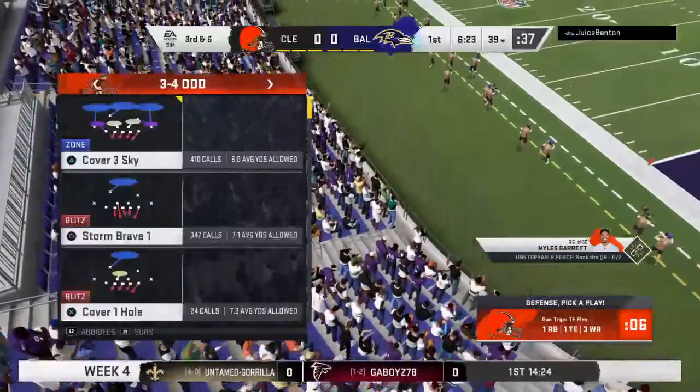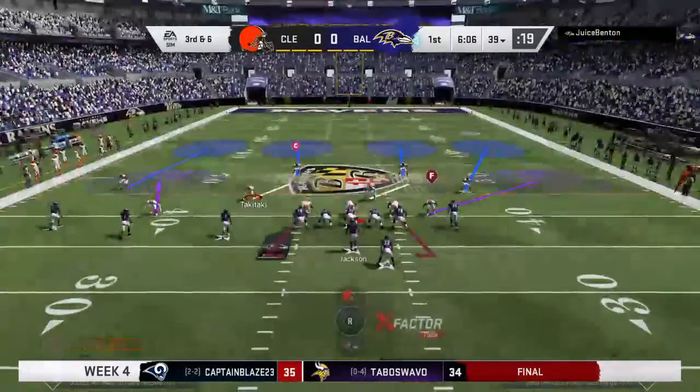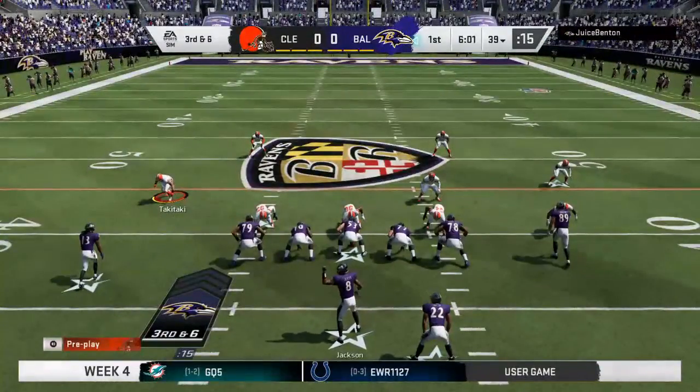Wasn't the expression 3 yards in a cloud of dust? Now they're going to need 6 on third down to keep the drive going. This defense looking for an early stop. This is 3rd down and 6.